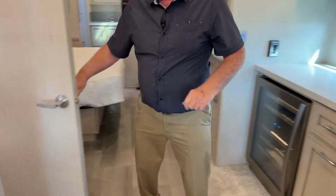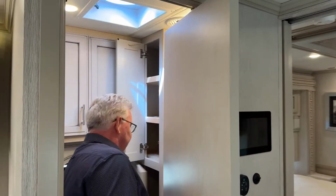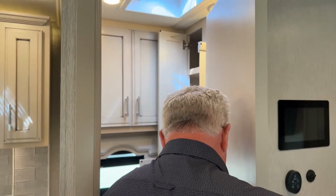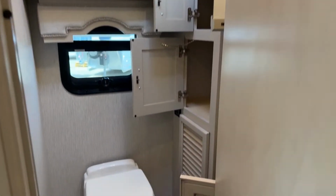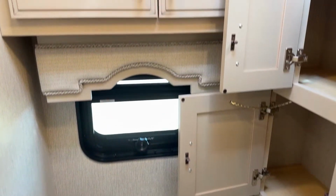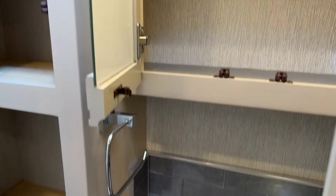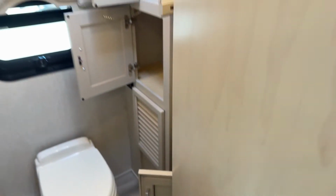First of all, here we've got our half bathroom. And let me just open up the storage and then get out of the way here. There you go. And then in that cabinet above the toilet is where you've got your breakers and your fuses. I'll show you that real quick.